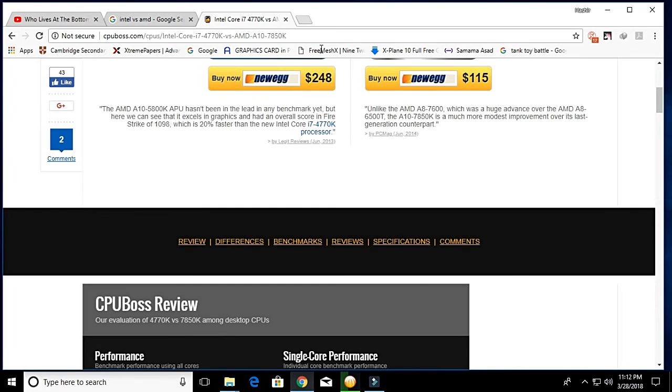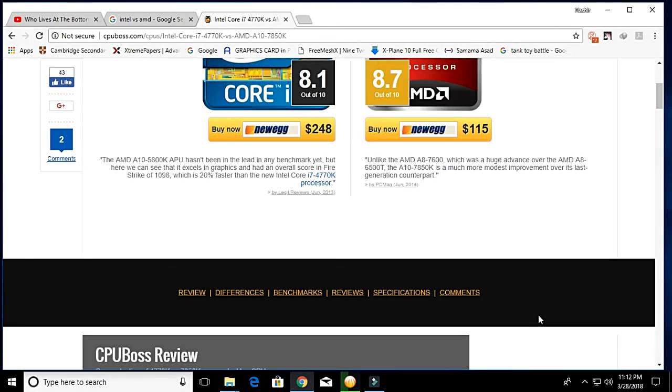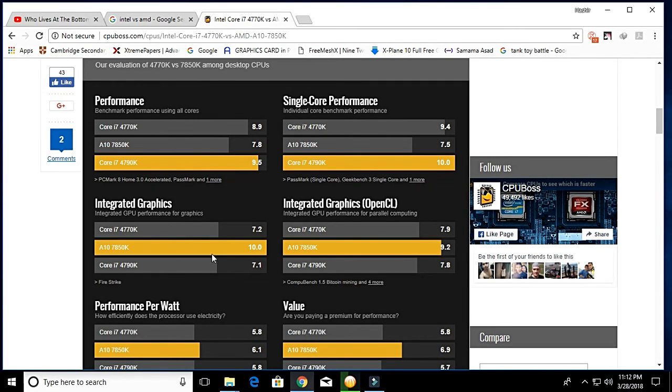Now, as far as the integrated graphics are concerned, we all know that Intel chips come with Intel HD integrated graphics. Although they're not really good, you can still use them as long as you don't have a discrete graphics card. Compared to that, AMD chips are now coming with the APU, an accelerated processing unit, which contains the integrated AMD Radeon graphics chips within the processor, and they're doing better than the Intel HD graphics. So in a simple integrated graphics comparison, we give 10 to the integrated graphics of the 7850K compared to a 4770K or even a 4790K.